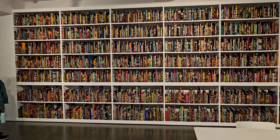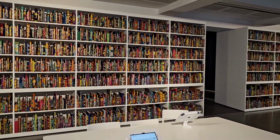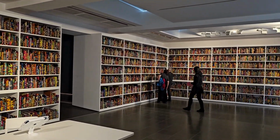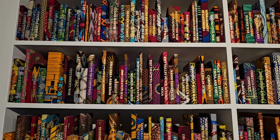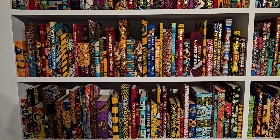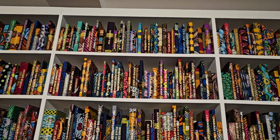Shonibare often uses the library as a motif for expressing his own ideas and challenging conventional histories and conventional canons and discourse. There's been the British Library, which included books bound like this in Dutch wax print cotton, but with the names of contributors to British life who were either immigrants themselves, like Joseph Conrad, or the children of immigrants. There was also the African and American libraries as well.